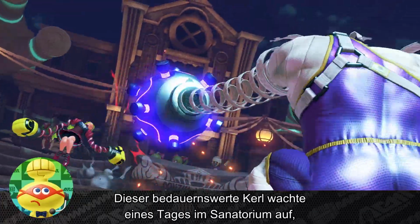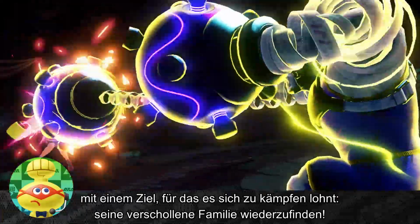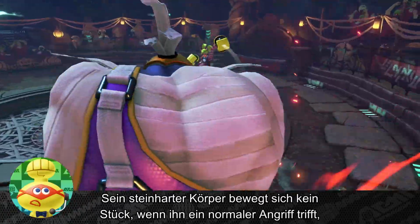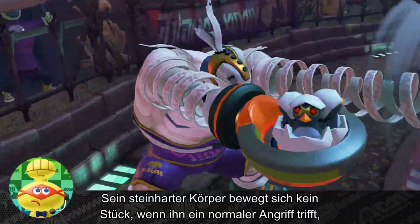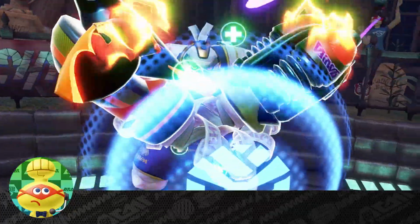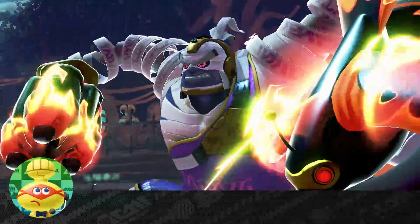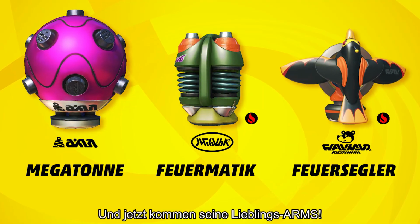This poor fella woke up at the mausoleum with a goal worth fighting for, locating his long-lost family. His rock-hard bod won't move a muscle when hit by an average attack, and his sneaky bandages restore health while guarding. Bet on this guy wrapping up a win. Here are his signature arms.